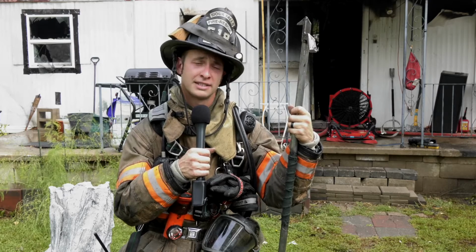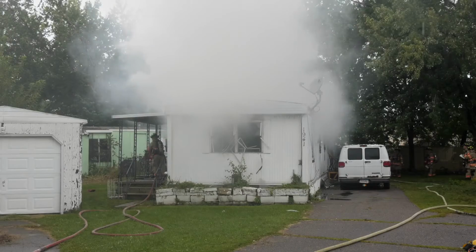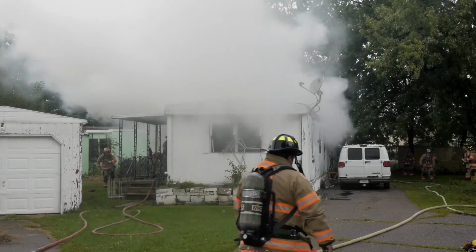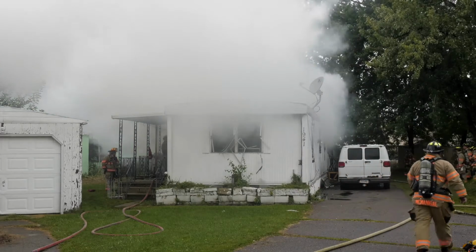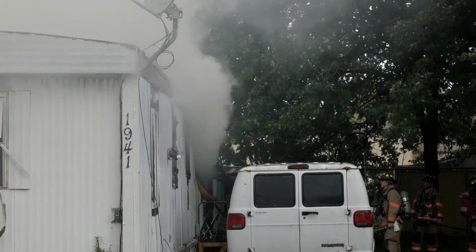We hit it back there. By that time, other companies had showed up, started opening up. We headed interior after that and finished extinguishing. Obviously, our first priority is life safety. So that's the number one thing we're thinking about when we roll up. You put the fire out, everything gets better. That's a very well-known term.